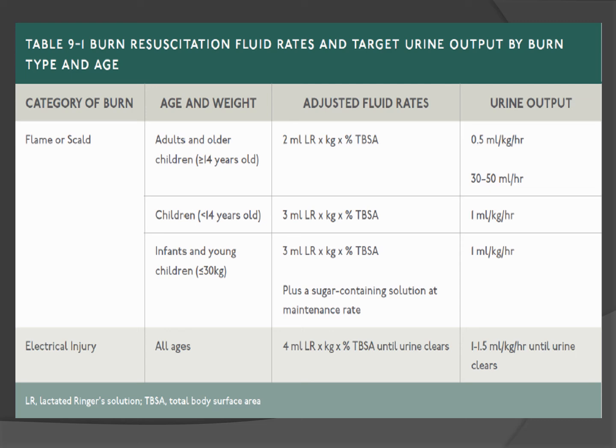Aim for an hourly urine output of 30 to 50 cc per hour in adults and 1 cc per kilo per hour in children. For electrical injuries and inhalational injuries, a higher rate of 4 mL per kg is initiated for all ages, with a higher urine output target at 1 to 1.5 mL per kilo per hour. Children less than 30 kilos require maintenance, which is half normal saline with dextrose 5%, and children less than 1 year of age usually need addition of dextrose. You can increase or decrease resuscitation fluid rate by 30% if hourly urine output target is not achieved.